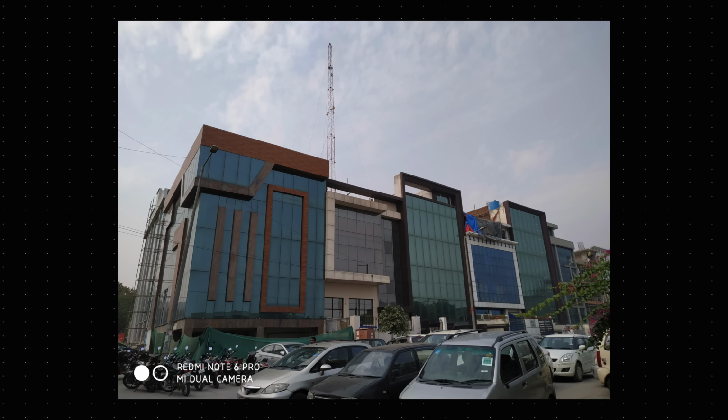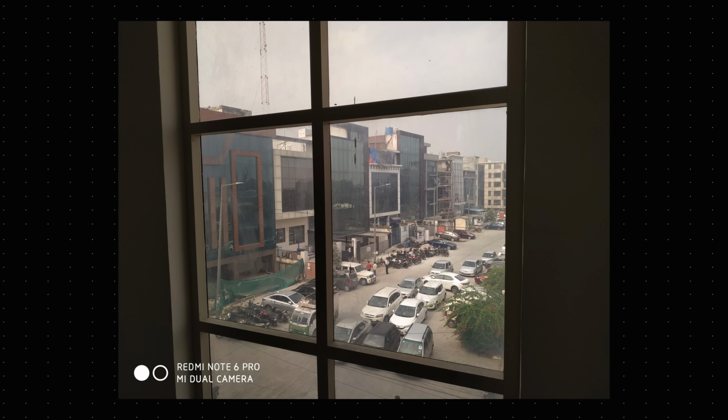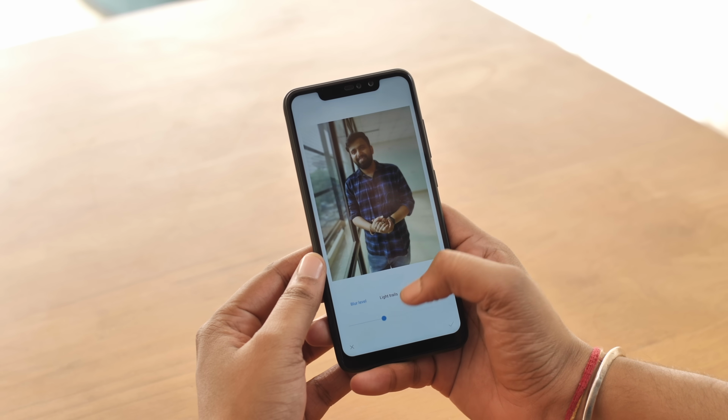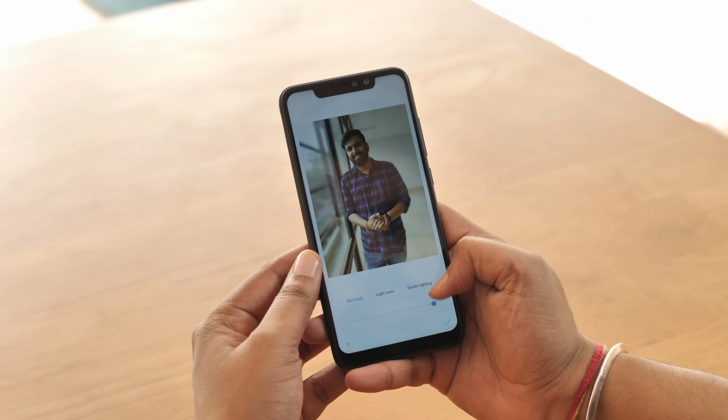Be it in daytime or low light, the Redmi Note 6 Pro just captures photos with more detail, sharpness and higher dynamic range. Yes, some low light photos have a little noise, but for a budget phone, these photos are great. The portrait mode too seems improved, with photos having better colors and better background blur. The edge detection is still finicky though, but it's not bad, so I'll take it. Plus, you can now adjust the background blur, so that's pretty handy.